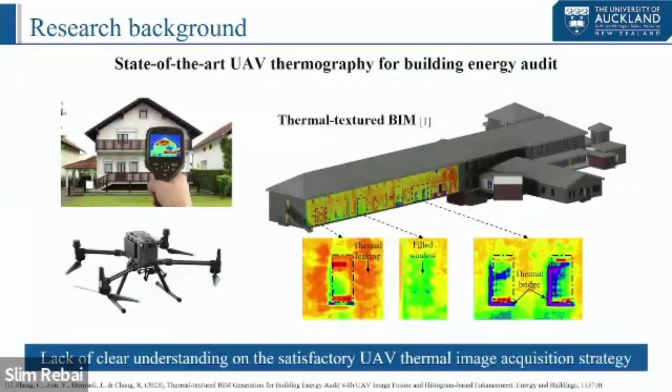As the insulation between the internal space and the external environment, the building facade plays an important role in building energy consumption. One common method for assessing facade energy performance is infrared thermography, particularly combined with the high mobility of drones, so we can easily collect images of building facades, even for high-rise buildings. In one of our previous works, we developed a method to register all the UAV-collected images onto the BIM model, to gain a holistic view of the thermal condition.